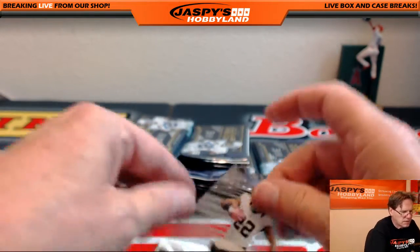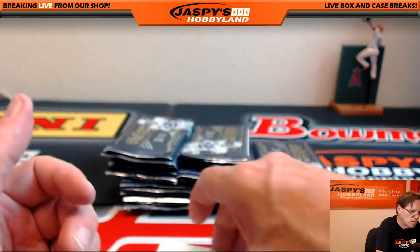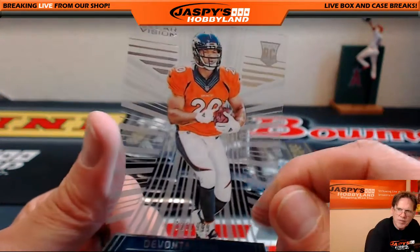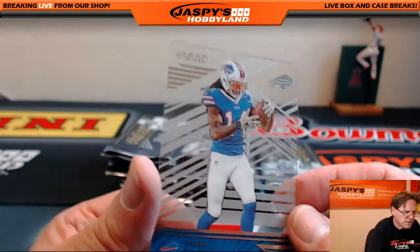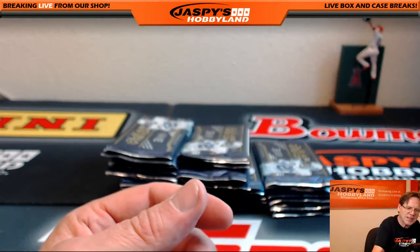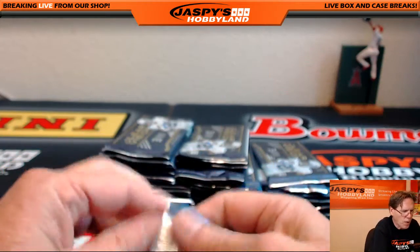Next pack, Mark Ingram, the Saints. Devontae Booker, 825/999, Broncos. And slinging Sammy Watkins. Thinking of slinging Sammy Ball. Sammy Watkins, Buffalo Bills.